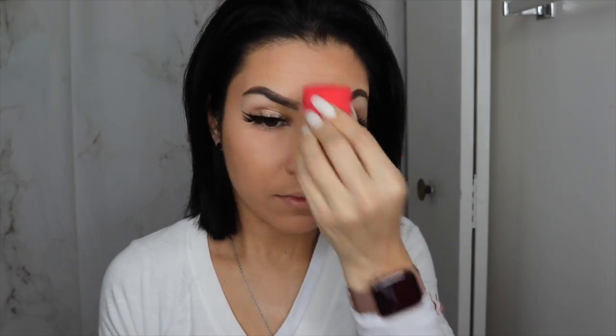Next, I'm going to spritz this Hangover RX Watermelon spray all over my face from Too Faced, and then go ahead and pounce this Morphe blending sponge so that it looks a lot more natural, and voila. Okay guys, here is the finished look.